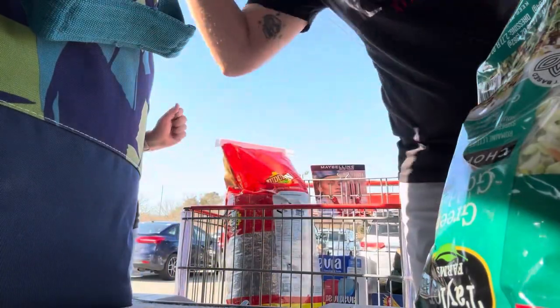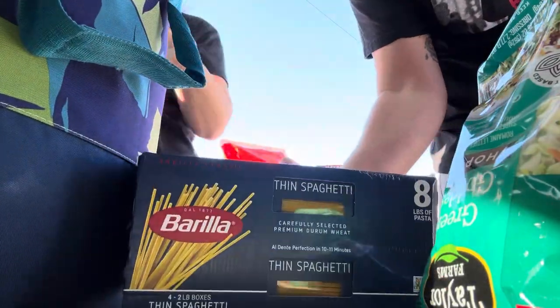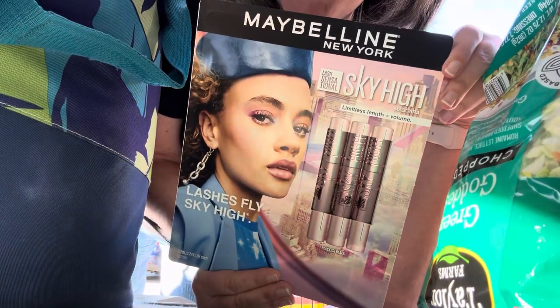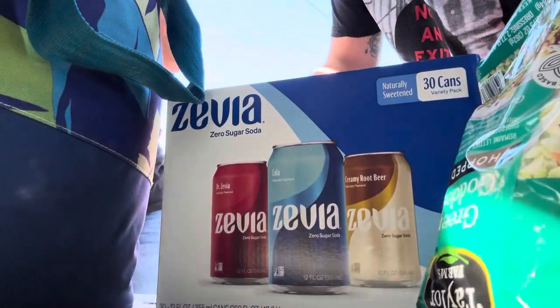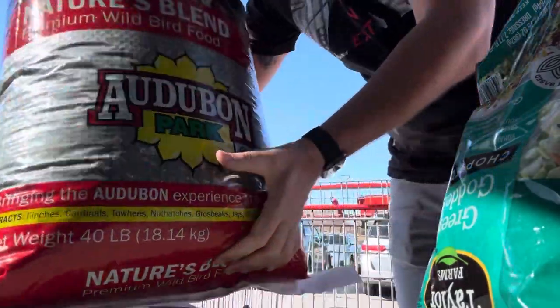Bell peppers. We had our favorite coffee on sale, so we picked up two of these. Thin spaghetti noodles. I got one of these for us to split up between Serena, Olivia, and I. The Sky High Maybelline New York Mascara. I'm gonna give that a try. Zevia Zero Sugar Soda. Bird seed. Wild bird food.